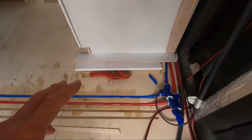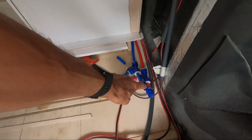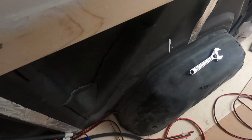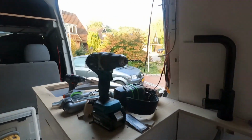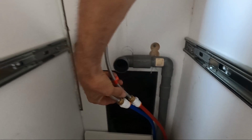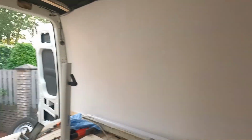It's very, very good. This is a blind stop for the moment because they come to. There will be a pipe over there for an outside shower. This connection is also very good. I have confidence in that system.